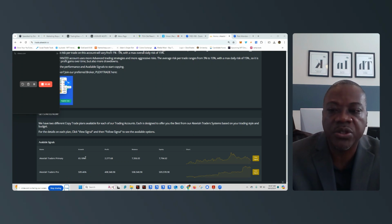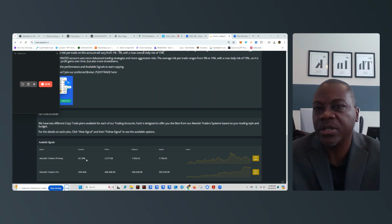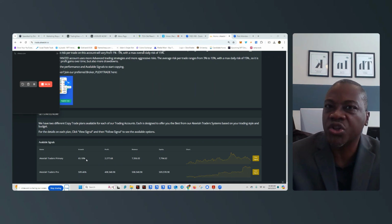So the differences between these two accounts: the Akeelah Traders primary, the settings on that account are moderately aggressive. I like to tell people, really the way we created our systems is to be all aggressive, but the primary system is moderately aggressive. So it's going to take pretty aggressive trades. It's got aggressive take profit targets and stop losses, but it's a little more conservative on the overall risk of the account.